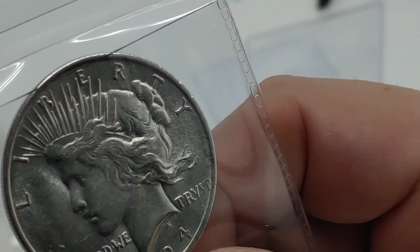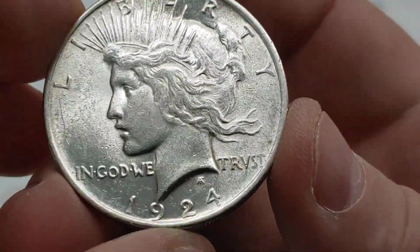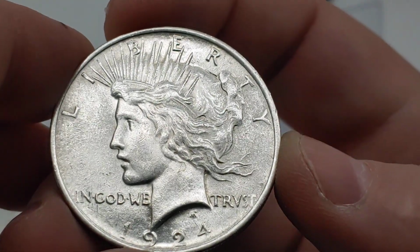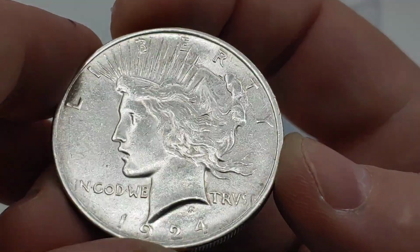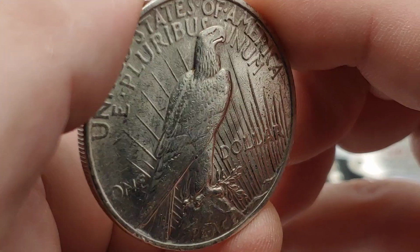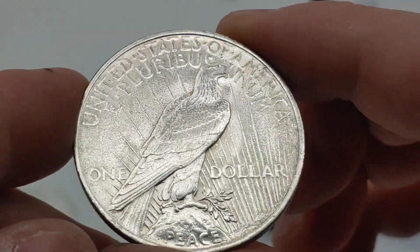Next is the 1924. I don't know if this one was nicer. So I paid the same for both of these, 33 each. That's with shipping. This one is not as nice. It's definitely a BU coin. Let's take a look at the reverse. Yeah, that's a lower mint state.